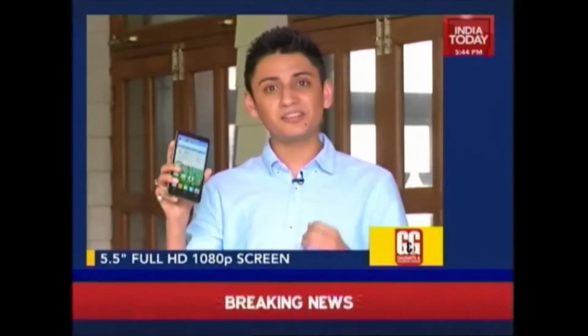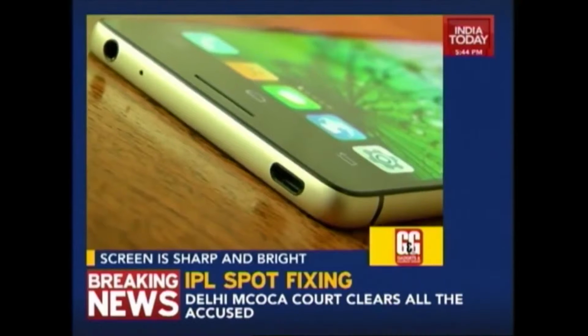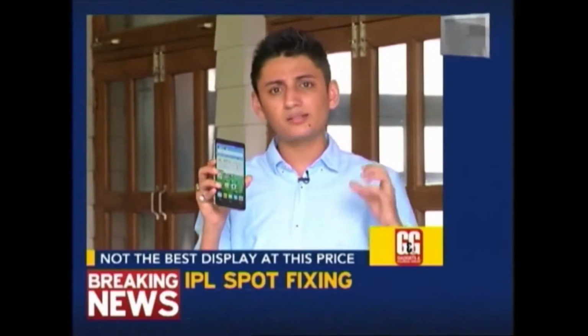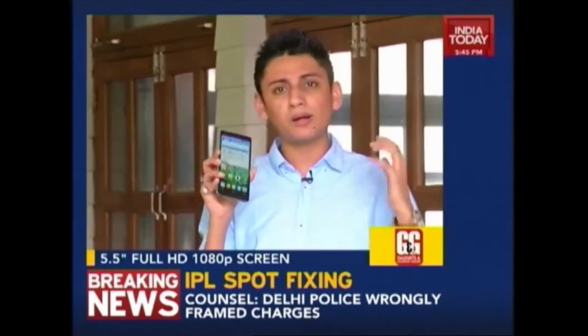One of the most impressive things about this phone is its display. So you have this massive 5.5-inch display and it's a full HD 1080p display, so it's really pin sharp, it shows accurate colors, it's got decent viewing angles, and it's also pretty bright. The only disappointing thing about this display is that it's still not as good as the Xiaomi Mi 4 or the Mi 4i. Those displays are still more vivid, they're brighter. If you had to compare this display, then probably this is as good as the OnePlus One. Still a very good display, just not the best one.